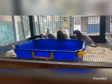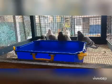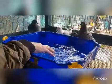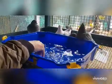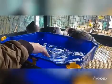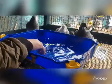They're looking at it. They seem interested. I just don't think they know what to do with it. All the right actions and no idea. Come on, boys, get in the water.